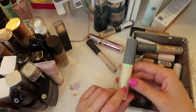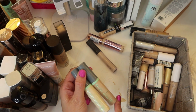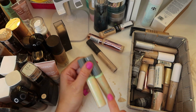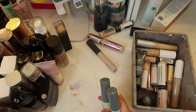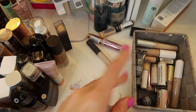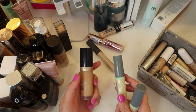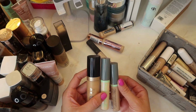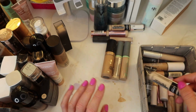Love this concealer. Again, the colour range is so shit. So I get it in all different colours, but it's W7. It's so cheap, like $3.99, and it is a really good dupe for the Too Faced one. Really similar consistency and texture and wear. So yeah, I love that one.